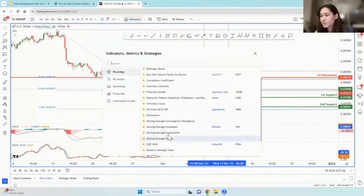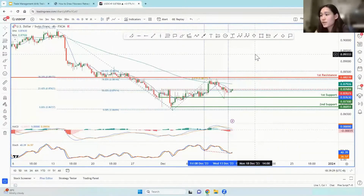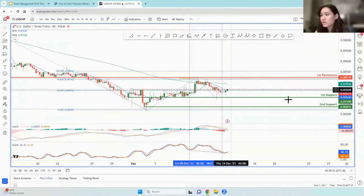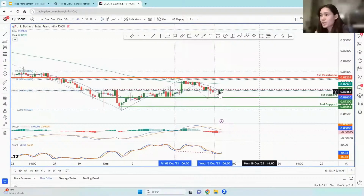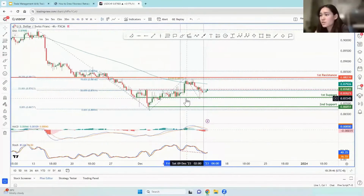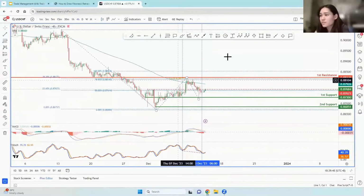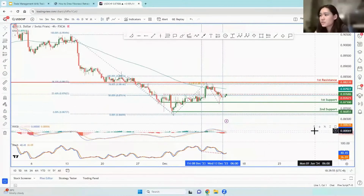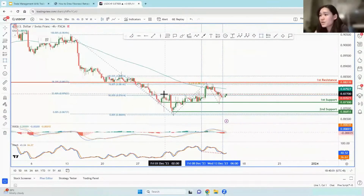Now let's look at moving averages. Let's look at MA, simple, and exponential. Price is moving below both of these indicators, though it does look like price is breaking out of our EMA or SMA, so I might remove that, because it doesn't support our analysis. That's about it for our dollar franc. We will definitely see price testing this level a bit.